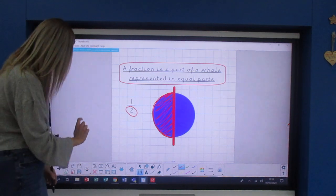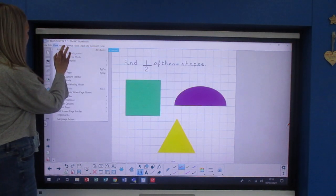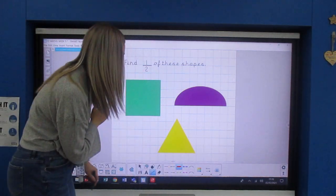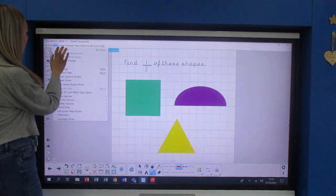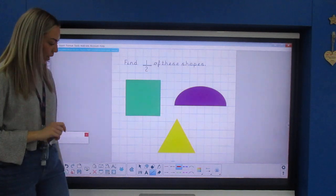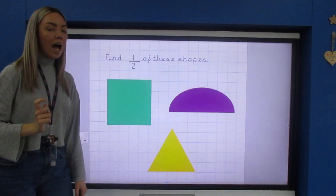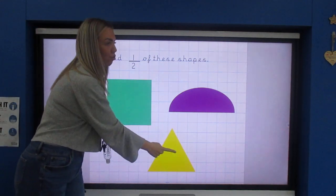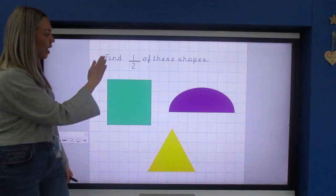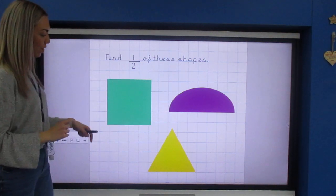Okay? So I would now like you to get your whiteboard and your pen, and we are going to find half of these 3 shapes. So on your whiteboard at home, I would like you to draw a square, I would like you to draw a semicircle, and I would like you to draw a triangle, okay? And then you are going to find me and colour me in 1/2 of each of these shapes.